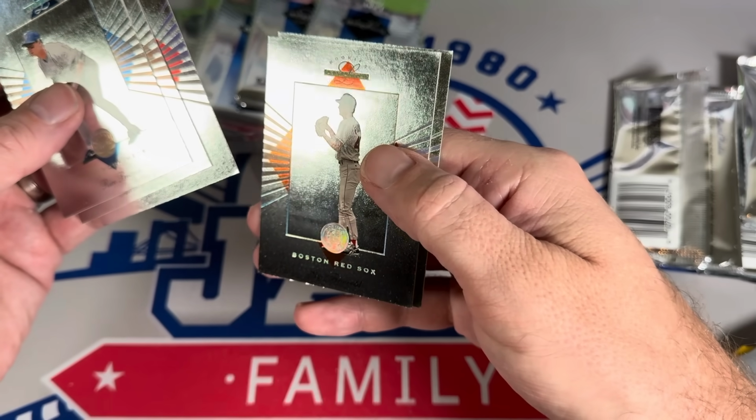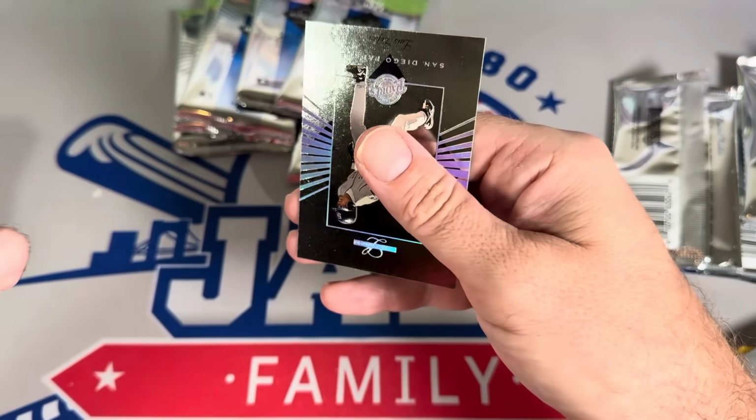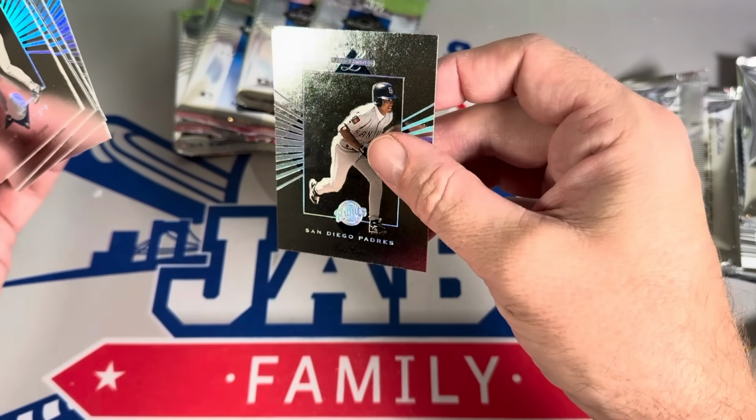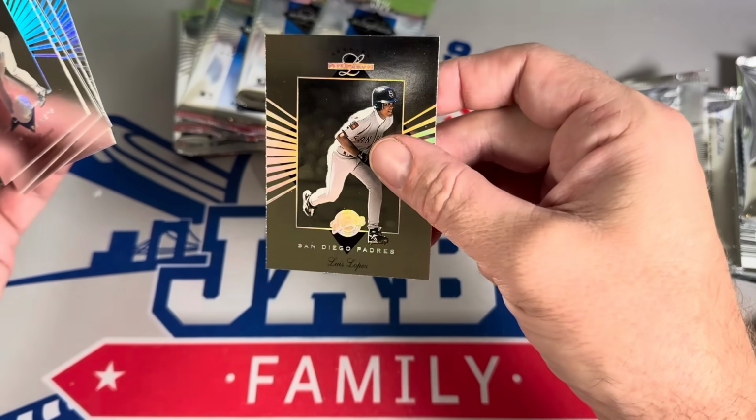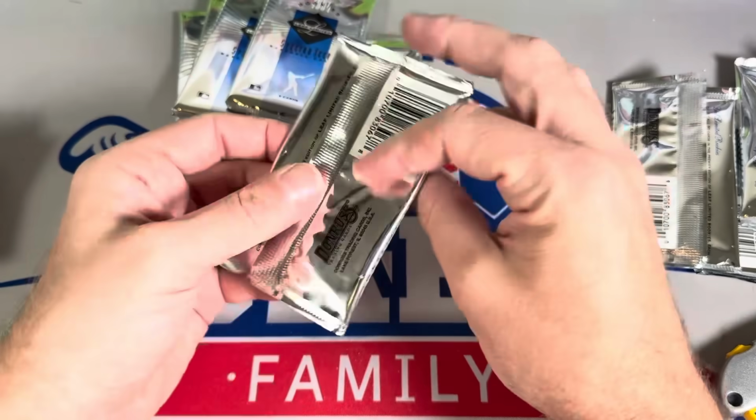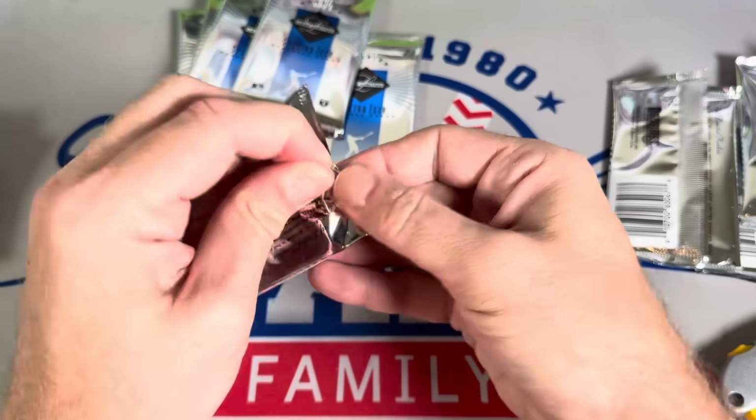Gar Finwald. Who the heck is Gar Finwald? I never even heard that. His name is literally Gar. And Luis Lopez right there as well. To wrap that one up. Did some of these guys even ever make the big leagues?